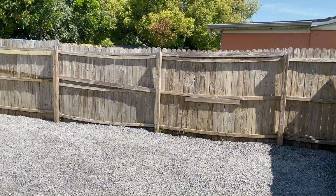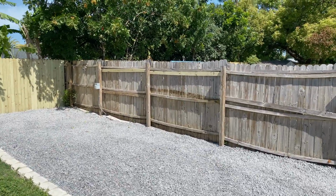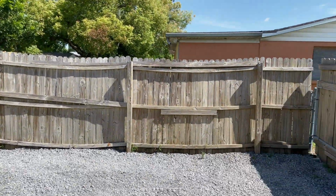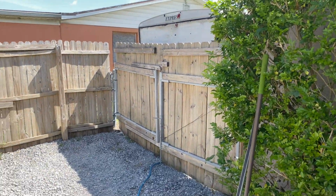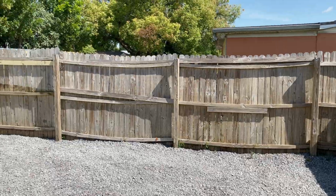All right, so we got a little change of plans. We were working on repairing all this fencing here. And we were told by our neighbors that they are actually going to put up new fence on Friday. So now instead of repairing all this fencing here, which I had already started, I had 2 panels done there and did some cleaning on it last night, I'm going to go ahead and start working on removing this fencing.